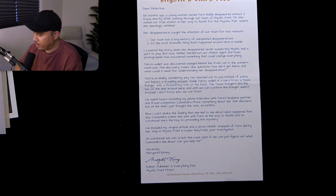I've included my original article and a photo Walter snapped of Tara during her stop in Mystic Point in hopes they'll help you investigate, or help your investigation.